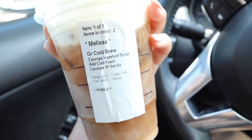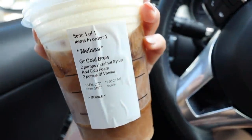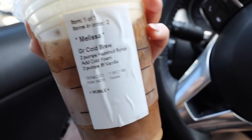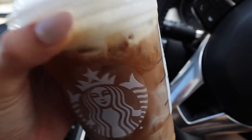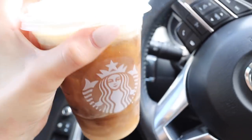I just got a grande cold brew with 2 pumps of hazelnut syrup, 2 pumps sugar-free vanilla, and some cold foam. So it's basically half sweetened and then the other half is the sugar-free. And then I just added cold foam on top. So it's not the sweet cold foam, just the regular cold foam, which is unsweetened. And yeah, I found it from the Macro Barista on Instagram.